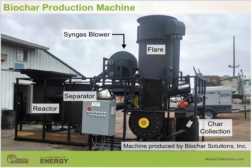On the left is the other side of the reactor, and you can see the separator or drop box there as well, and then the large syngas blower that draws the syngas out of the separator into the flare. You can see the control panel, and behind the control panel you can see the cooled auger, which conveys the char from the bottom of the separator up to the right end of the machine where that orange motor is. That's the char collection area where char is collected into 55-gallon barrels. And this machine is also fitted with a heat exchanger, which you can see on the top of the flare. There is another large blower that blows fresh air through the heat exchanger on the flare, and that heats the air that is then used for drying of the feedstock.